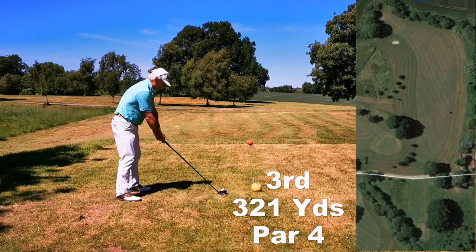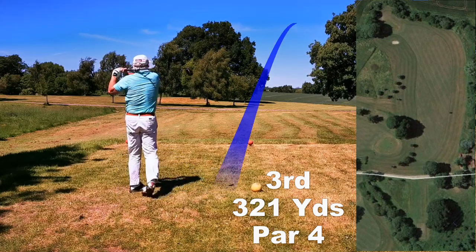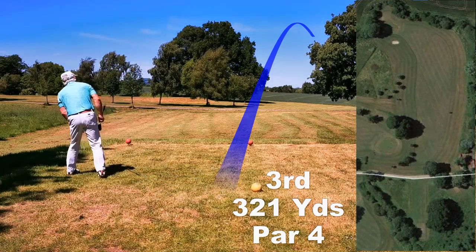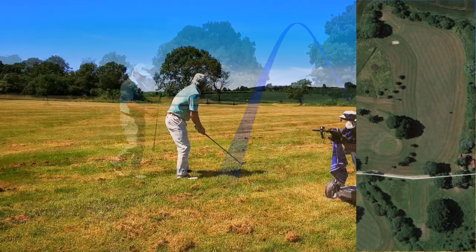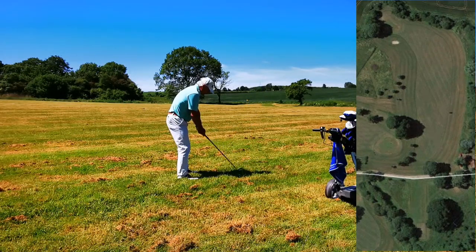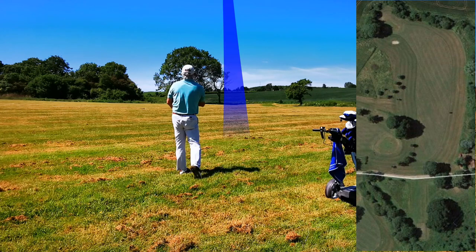Number 3, got to hit a little draw here with the wind off the left and that tree, and both of us let it go. As you've probably spotted, we're doing a hole each on the video, but Basher just can't help himself busting in on my hole. All right, one direction, a little bit.